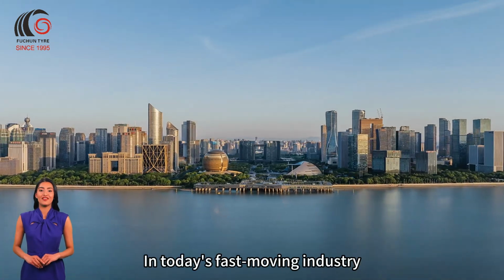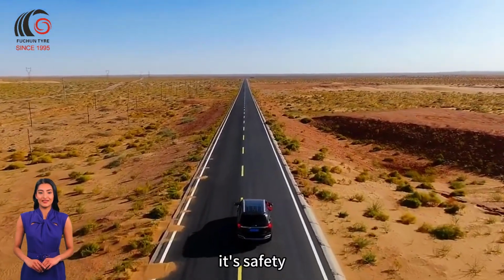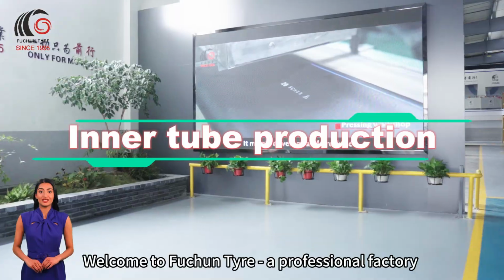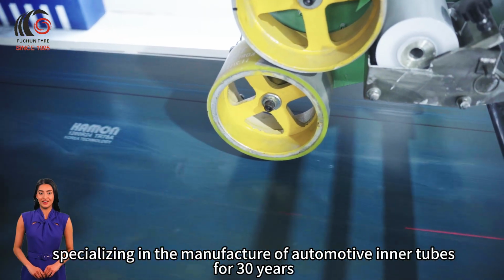In today's fast-moving industry, a great inner tube is more than just rubber. It's safety, performance, and durability. Welcome to Fuchun Tyre, a professional factory specializing in the manufacture of automotive inner tubes for 30 years.